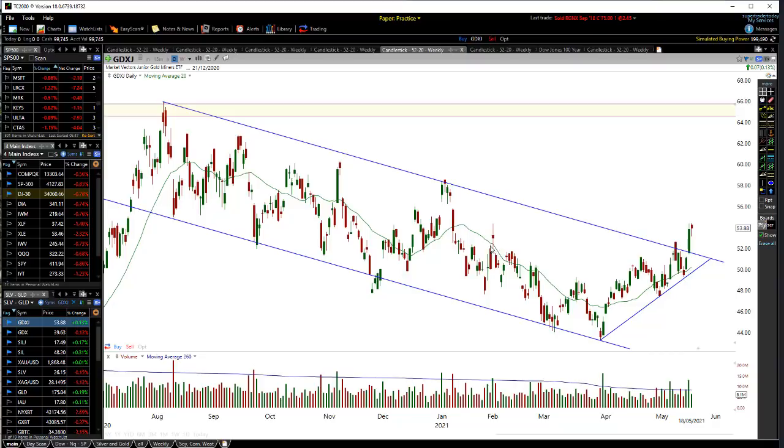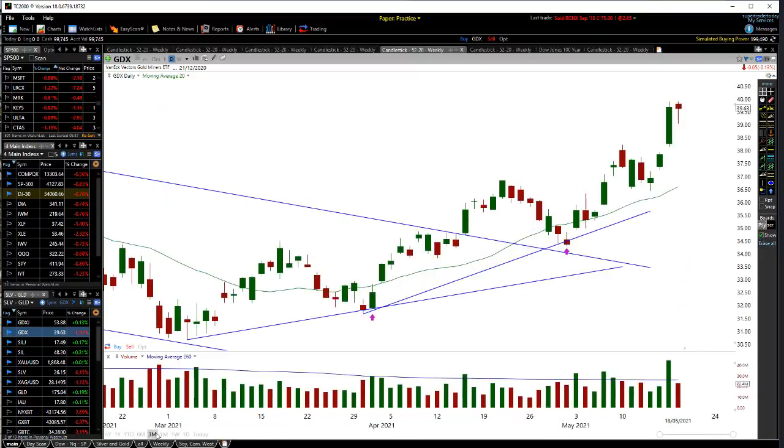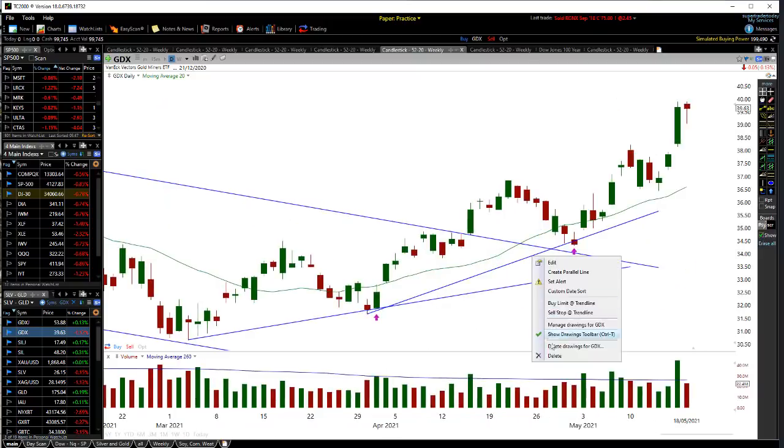Now, that's the GDXJ, right? If we have a look at the GDX, it actually broke out a long time ago, right? Yeah, a bit of a pullback, and away we go again. Whooshka. Now, remember what I said about the moving average? Look at this here. This is like X marks the spot, right? Let me take this off the screen here.